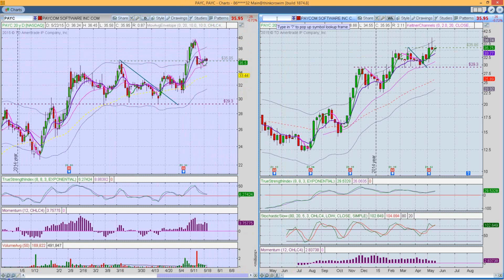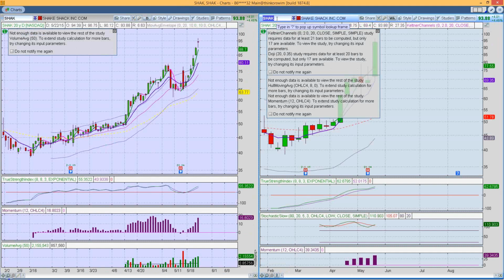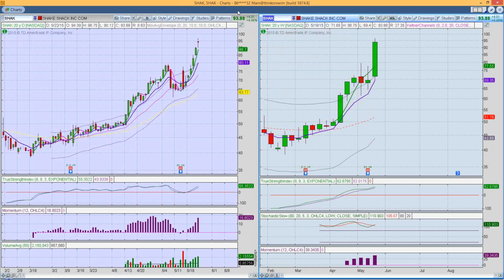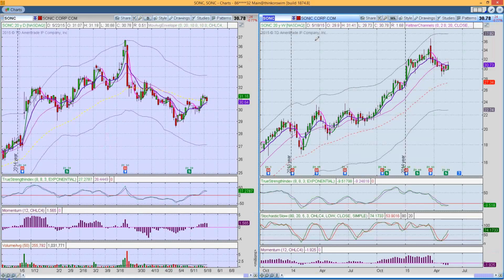Okay, I think this is it. This has just been on a tear. Shake Shack got a nice rebound there off of 65, and it seems like there are several of these restaurants, the burger joints, that are doing the same type of thing. Sonic, not quite as vigorous, and definitely not as vigorous as Shake Shack.